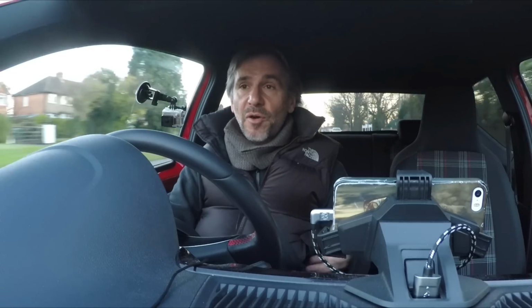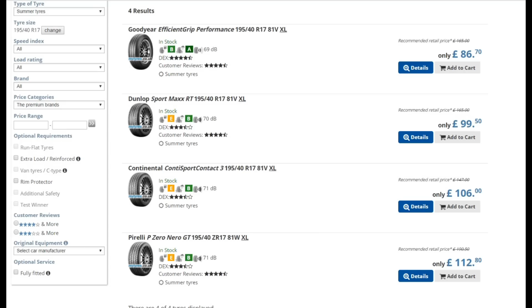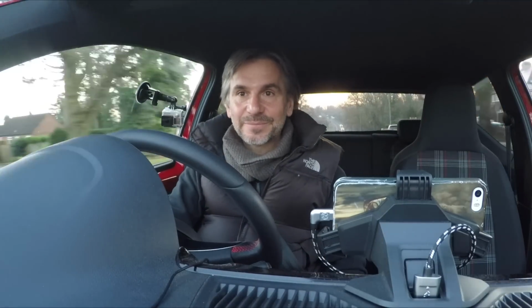Now, I'm sure I could resolve that with a set of tyres, but I just really can't be bothered to fork out £400 for a set of tyres that may not be that much better. And I don't want to go testing all the four that are available from big brand manufacturers to work out which one's best. The car should have really been fitted with decent tyres to start off with. After all, it is a GTI.